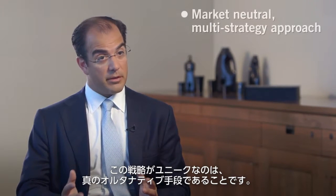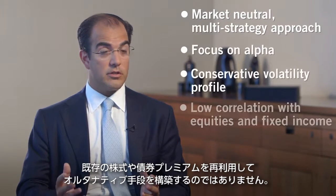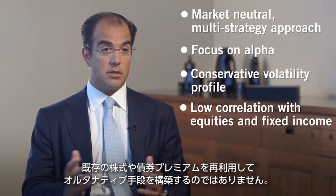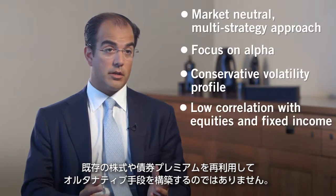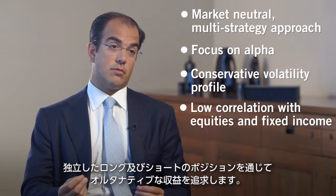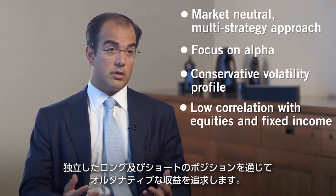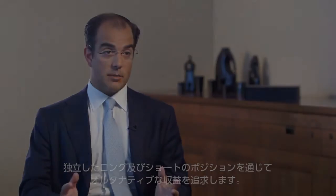And I think what's unique about this product is that it is truly alternative. It doesn't recycle equity and fixed income premia to create an alternative product. It really looks to create the alternative return through idiosyncratic positions, long and short, across equity and fixed income asset classes.